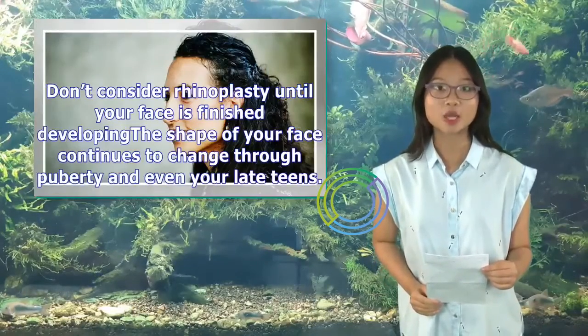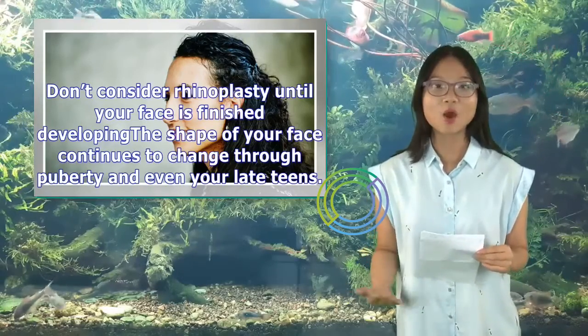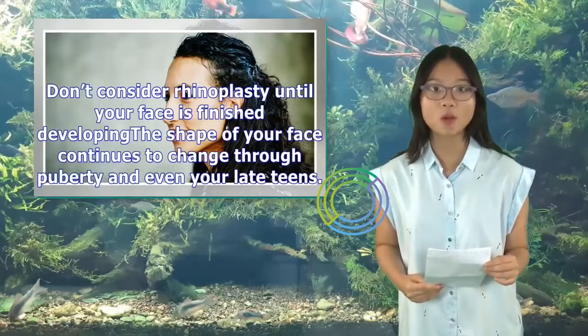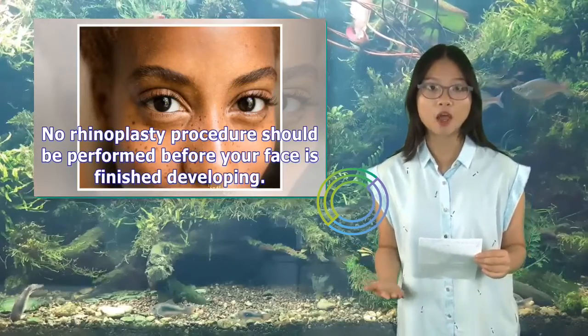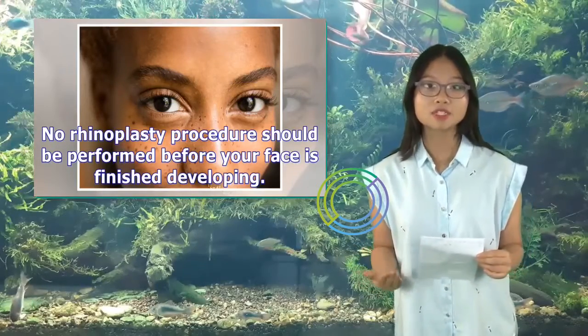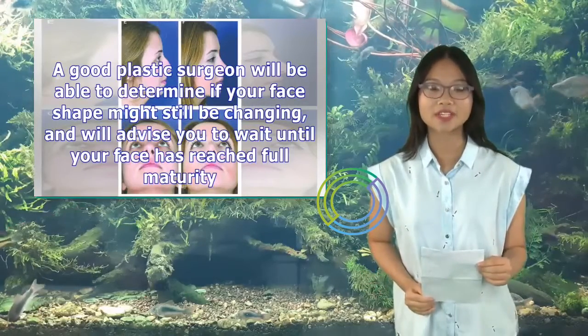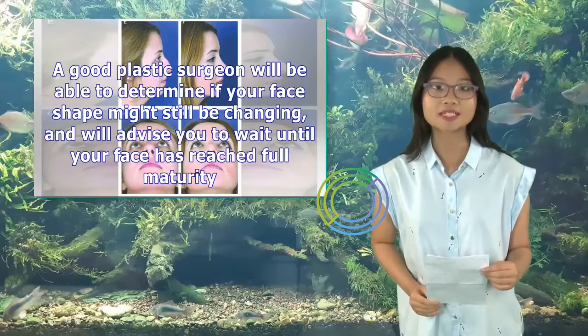Don't consider rhinoplasty until your face is finished developing. The shape of your face continues to change through puberty and even your late teens. No rhinoplasty procedure should be performed before your face is finished developing. A good plastic surgeon will be able to determine if your face shape might still be changing, and will advise you to wait until your face has reached full maturity.